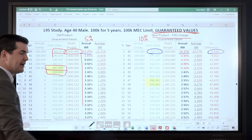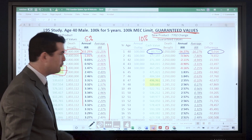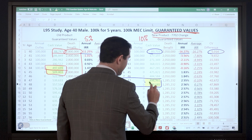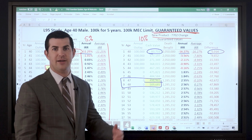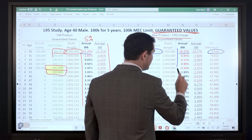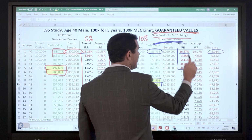Annual IRR isolates what I'm earning year over year, and the average is the average over whatever span of time I'm looking at. Guarantees over here, just about year 8, got 497 where I've paid in 500. So lower guaranteed rate, higher PUA fee, pushes the break-even point out over time. Annual IRR takes a little bit longer to go positive. And that's based on, again, the guarantees and that high PUA fee.